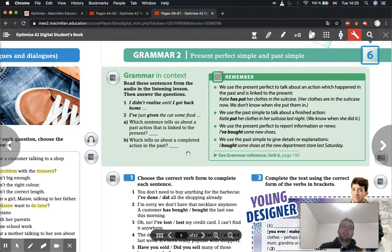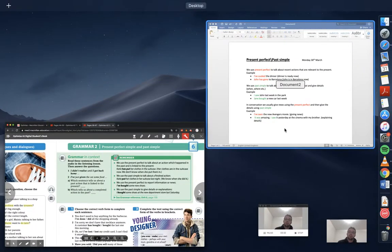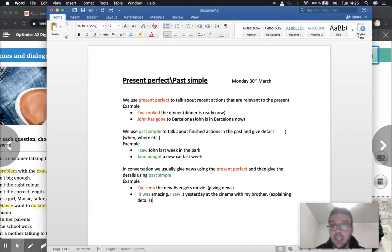Before we continue with the exercises, let's open our notebooks, and I'll give you some more explanations. The title today is present perfect / past simple, and the date is Monday the 30th of March. So you can copy this into your notebooks. But let's have a look at some of the examples.